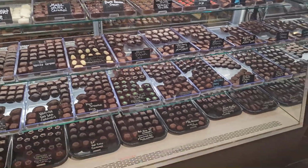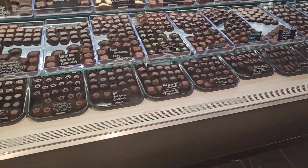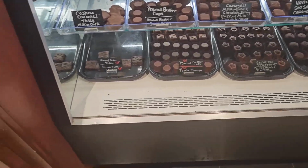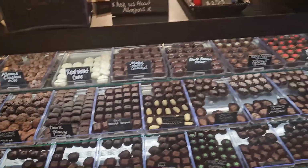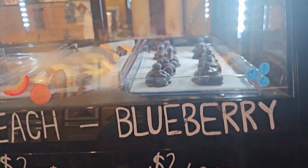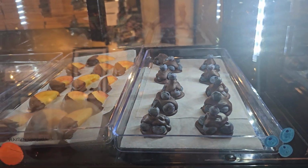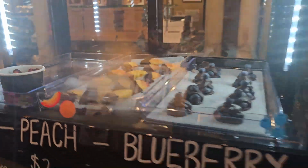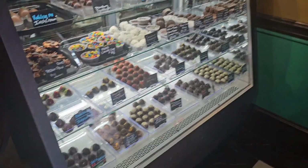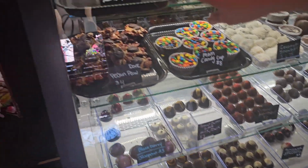All the different chocolates. Look at all that. Hot cocoa caramel. Sea salt espresso peanut butter cup. I see we've got peach slices. Oh, now that's interesting. A little blueberry cluster and peach cluster covered in chocolate. These are the premium chocolates down here. Oh, fancy. They have a Kahlua bomb.